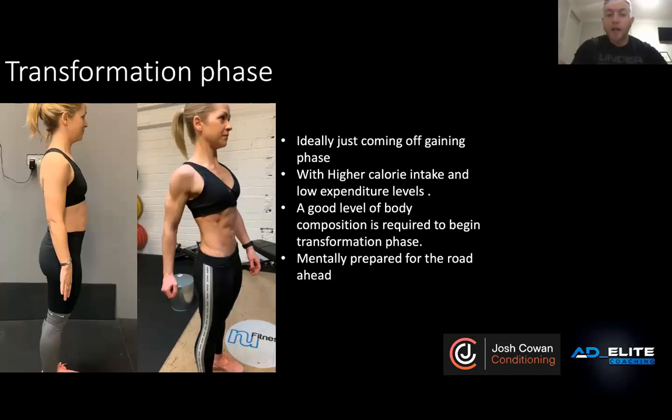And then we look at the transformation phase. What is the ideal transformation client? We see Grace here on the left. Grace did a photo shoot with me about 6 weeks ago now.